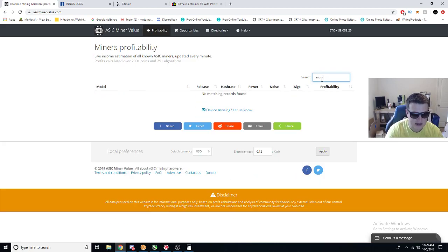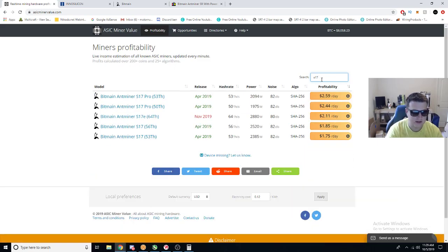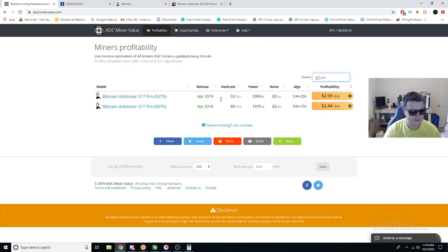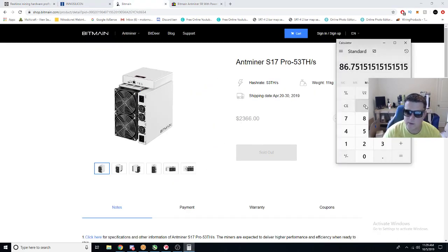So yeah, the Antminer S17 Pro, 53 terahash at 12 cents, you're looking at $2.59 a day for something that costs $2,000. Woo! I mean, we can do the ROI on that, but it ain't looking good, ladies and gentlemen.